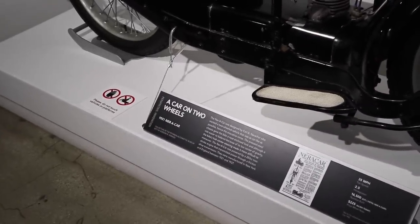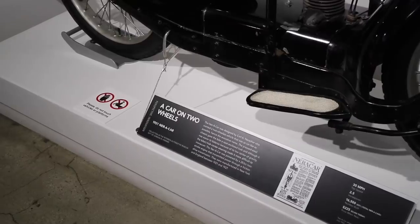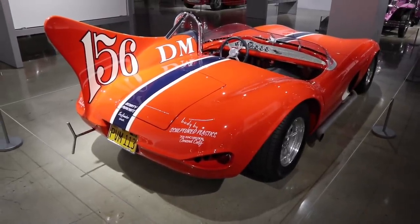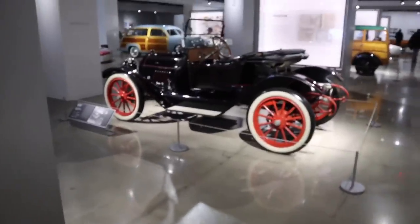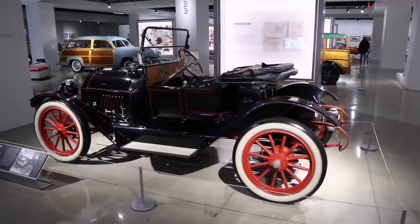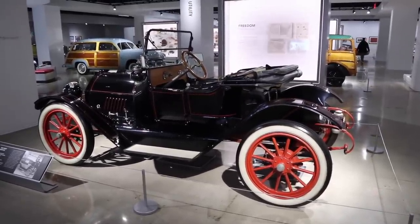Not referred to as a motorcycle, but a car on two wheels. See, right there. Car on two wheels. Notice the crank on the back near the exhaust back bumper. A little turn switch. This kind of reminds me of Chitty Chitty Bang Bang in a way. It's not from the movie, but it just kind of jars my memory of that film.